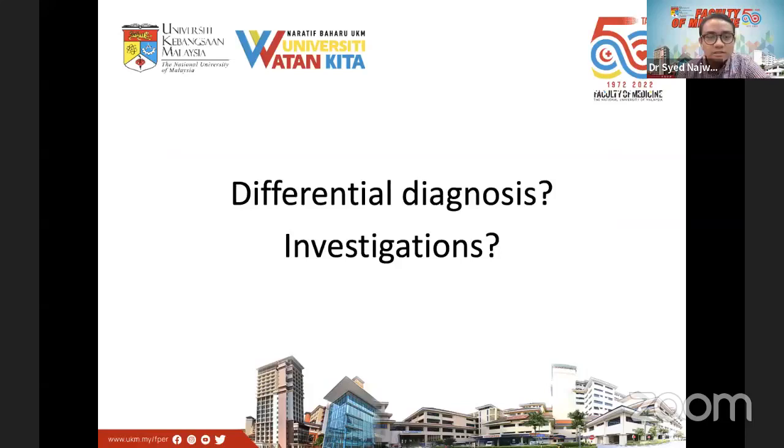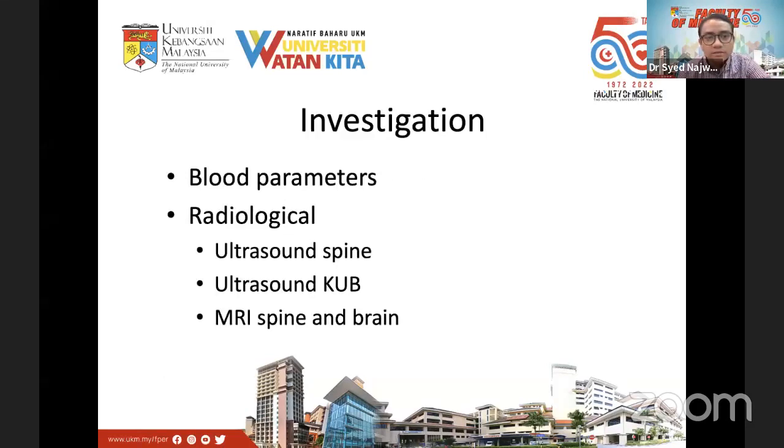The differential diagnoses for this kind of case with lower motor neuron lesion will be spina bifida, poliomyelitis, spinal cord infection or spinal cord tumor. So we need further investigation to get a provisional diagnosis. In this case, blood parameters were normal, and we did radiological examinations: ultrasound spine, ultrasound kidney, ureter and bladder, and also MRI spine and brain.